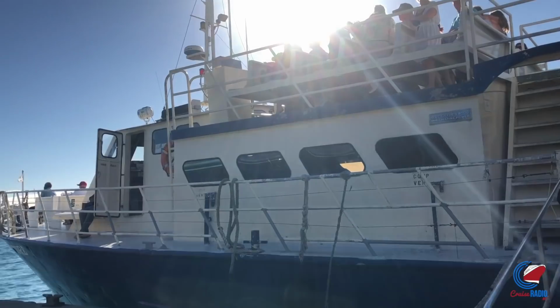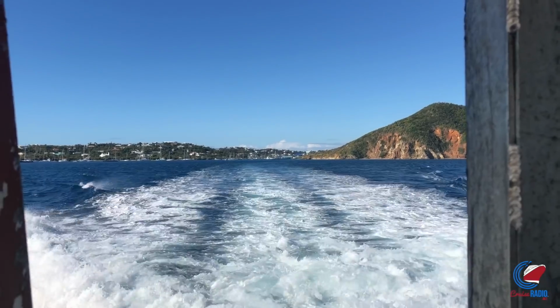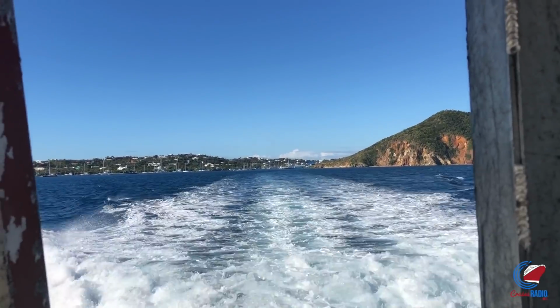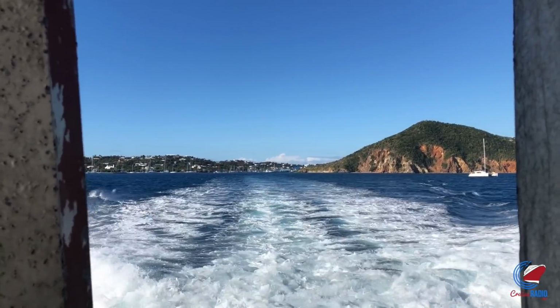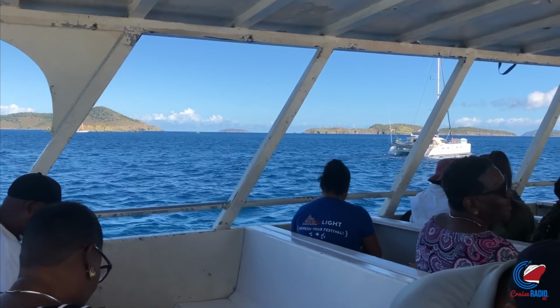The ferry leaves on the hour, every hour, from Red Hook, St. Thomas, and it takes you over to Cruise Bay in St. John. Again, you can literally see it right across the harbor. The ferry terminal itself does take credit cards, but they have to rely on internet connections, and sometimes it can be spotty on the island, so I just always bring cash over there.